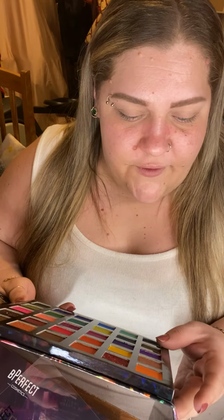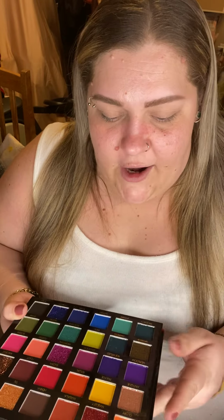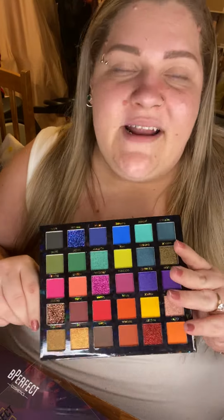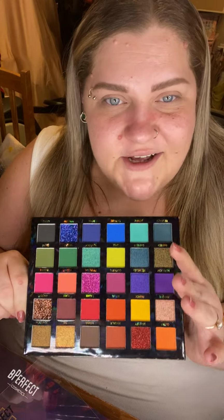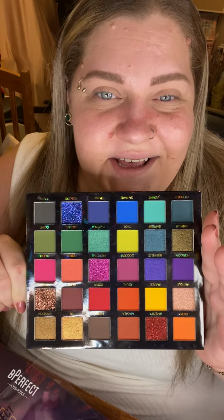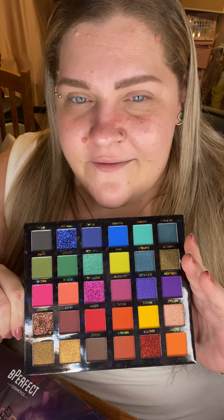And of course, can you fold them back? You can fold them back so that it lays flat, which I love. It is my favorite thing about cardboard packaging, you can fold the edges back and it just lays beautifully flat on your desk. And this is the color story. I think it's more or less a rainbow palette with a couple of neutrals thrown in just for fun. But this is a beautiful, beautiful rainbow color story.